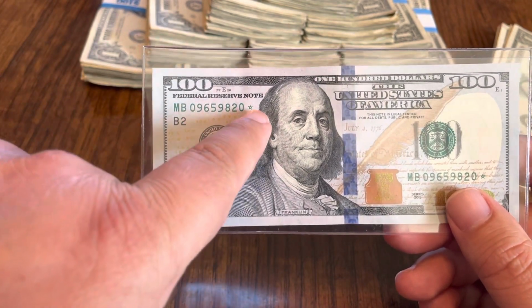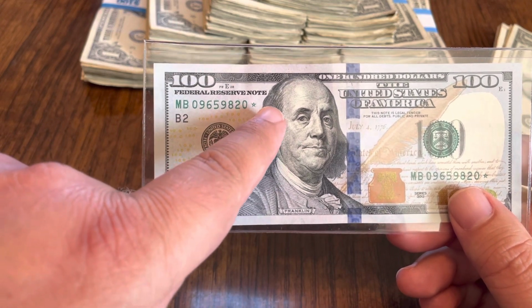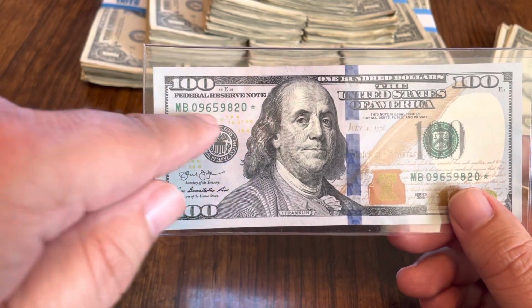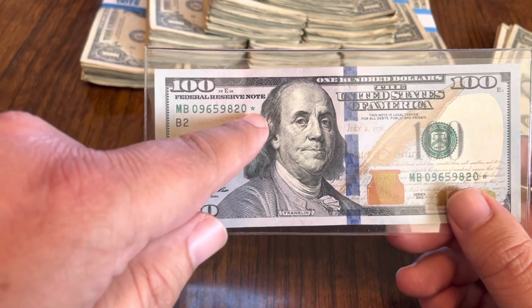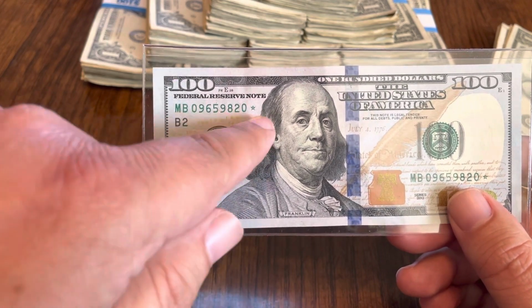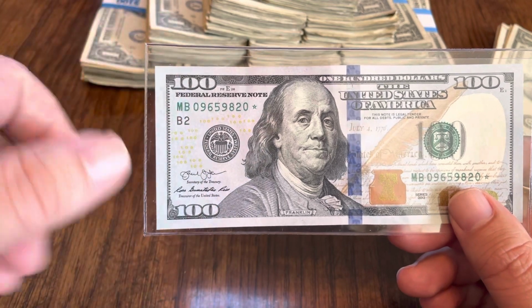Well, if this star was a letter, this letter designates, just like it does on any other note, the total number of times that they've gone through the entire set of numbers. So the number at the end, like I said, just helps you tally all this. It starts with an A. Once they go through all the numbers, then they change it to B, and so on down the line.